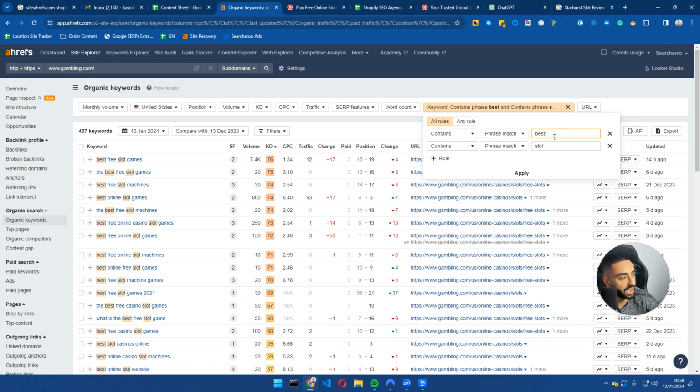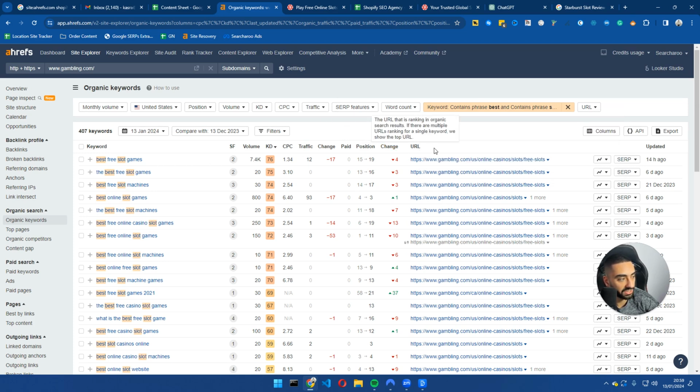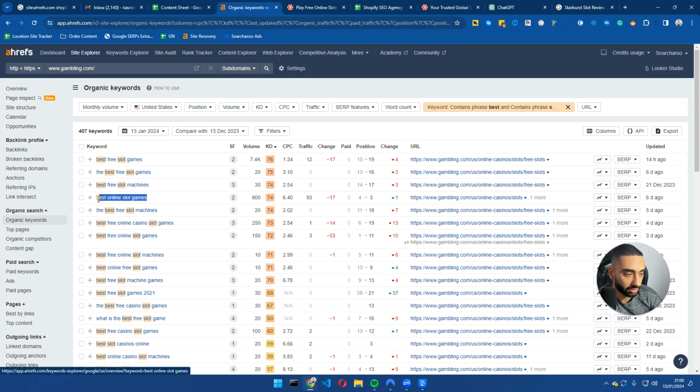So these are the filters that I have set up in place. I have got best and I've got slot here. And as you can see, they have a variety of different best and slot pages. If we take a look here, they have a best free slot games page, and then they also have a best online slot games page.